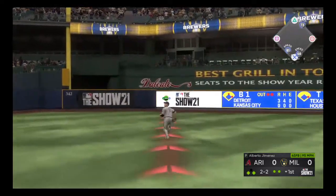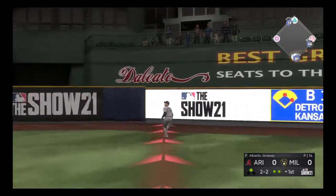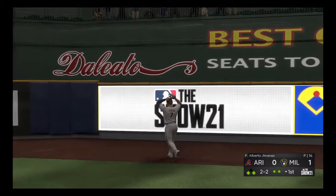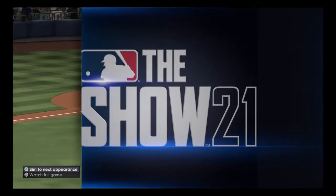And this ball's pretty well struck high and deep to left field. And that one is gone on a 2-strike count with 2.